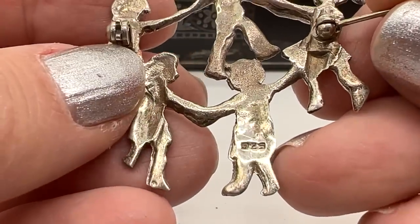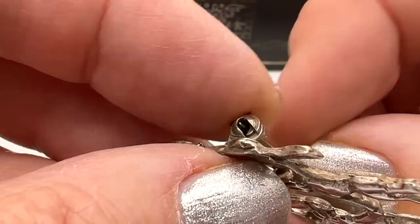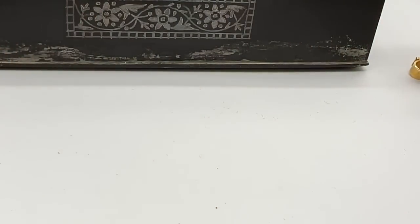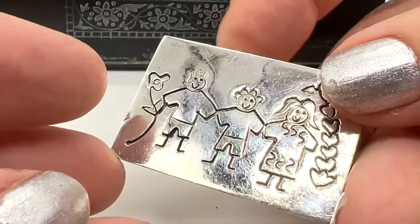Somebody must have been a school teacher. Yeah, there it is, 925. This actually has some nice weight. Not just a super thin little thing. I should probably be putting the real with the not real. I mean, the real with the real and the not real with the not real is what I meant. And was this one real? What did we just discover?